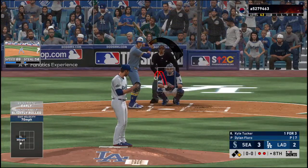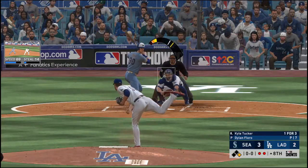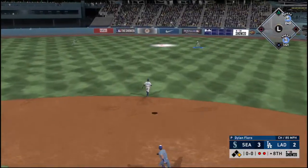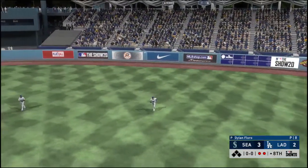Now batting, the center fielder, Kyle Tucker. As he'll swing and lift a fly ball to right center. Bellinger's under it. And that retires the side.